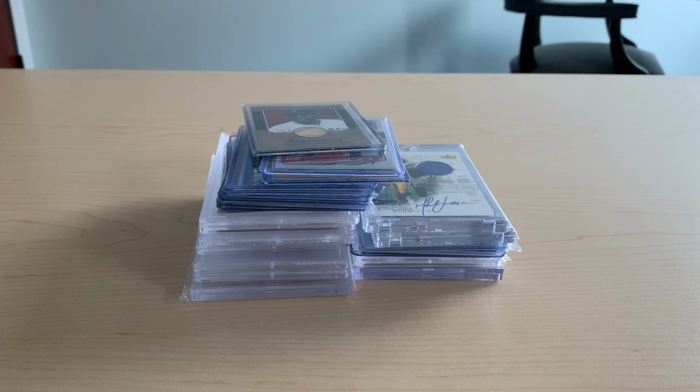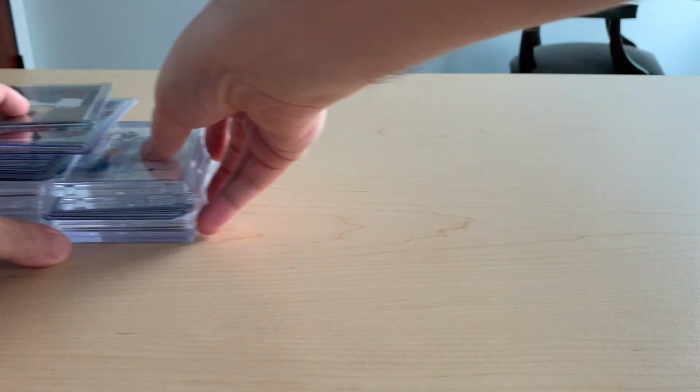But the past couple of weeks, I've picked up some great PC items. I was given some great lifetime PC items from my mom and wife, and I've picked up a few things to sell. But it's, again, a good mix of the different sports, vintage, new, some great stuff. So let's jump into it here.